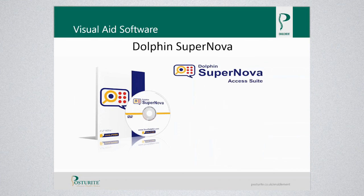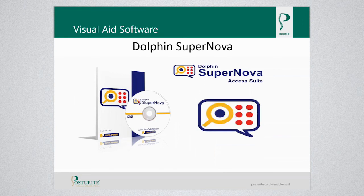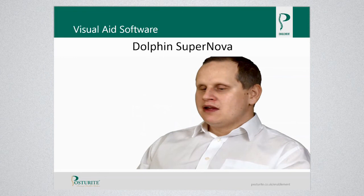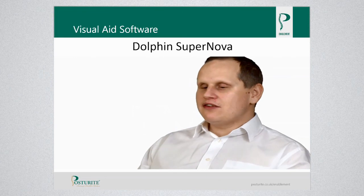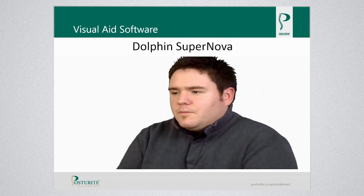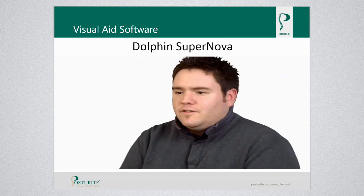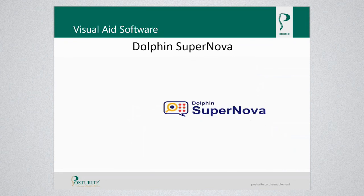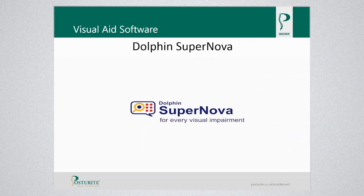Supernova Access Suite includes the full mix of access methods and is ideal for situations where somebody's eyesight is fluctuating or an organisation needs to service clients with different requirements. And currently is the only product on the market that incorporates all features into one piece of software. Dolphin Supernova. For every visual impairment.